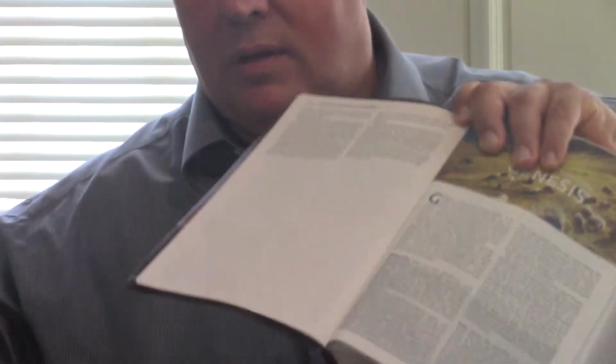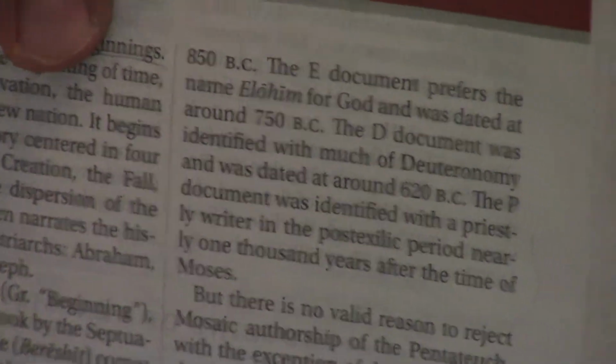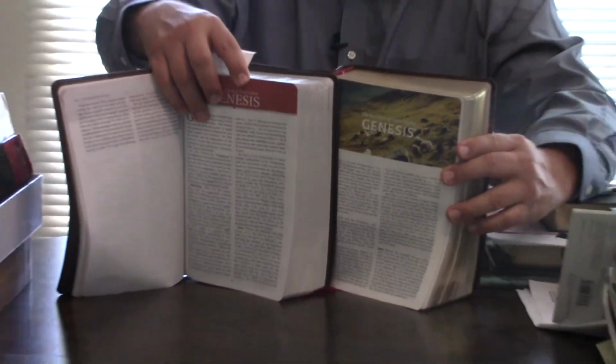Now, a fascinating thing to me, because of the full color aspect of this, I'll just show you the print size. The first King James Study Bible is actually larger than the large print full color King James Study Bible. So I think you can notice that this is the regular, and then on my left is the King James Study Bible full color, and it's not as large print as the regular King James Study Bible. But it is beautiful.